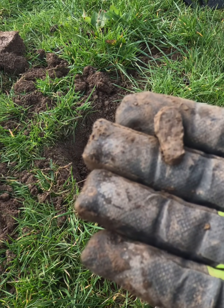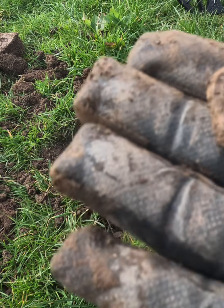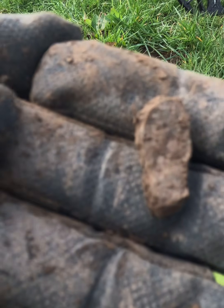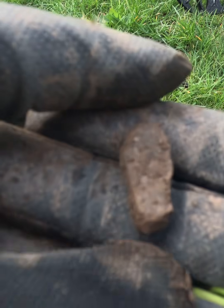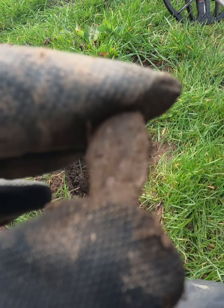Well, I've just come across this one. It looks like the end of a spoon or something or other. I thought there were some markings on it, but I can't really tell. It's like pewtery, but yeah, I'll wash it up later and see what it comes up like.